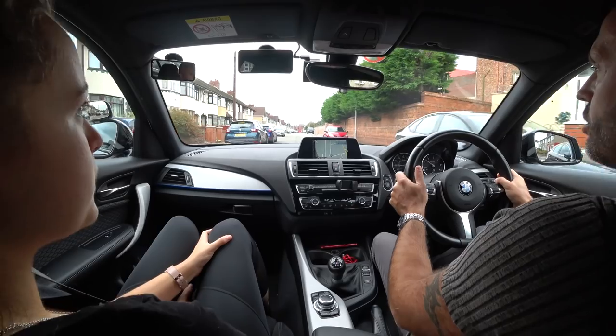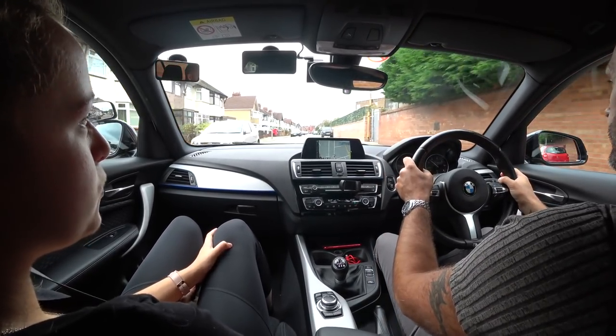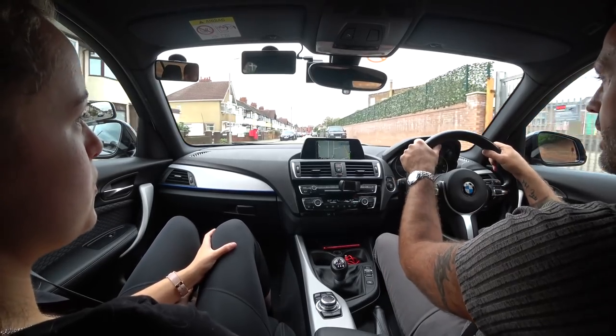Mirrors, we'll have a little look at when we get down there as well. So that's the cockpit drill. That's fine. What else did we get up to?